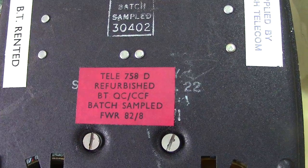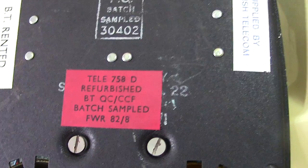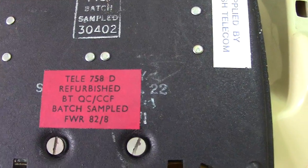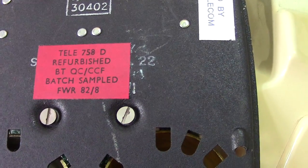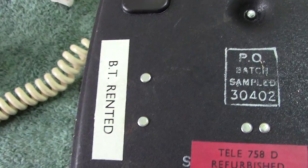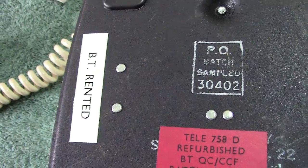There's the label that is put on by the refurbisher, which is BT. I don't know offhand what those codes are, but that would refer to the area or the town where these were refurbed, and it was done in FWR, February is it? It's got 82. It was 82 is the year, stroke 8. So that gives you an idea of when that was done. And in those days, the phones were rented by BT. So you'd pay a fee to have the privilege of using their phones. This was all changed at a later date.